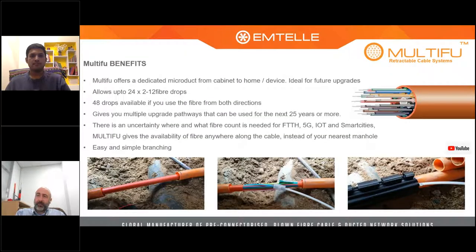So the benefits of multi-foo: it's got the dedicated microduct from the cabinet to each house. It allows for up to 24, 2 to 12 fiber drops. You can have different fiber counts within the tube bundle, so you can have some for homes, some for apartments, and some potentially for your main trunk route as well. And there's a large central tube within that tube bundle that can be used for fiber cable installation from 24 fibers up to 144. So it gives you a good amount of flexibility to upgrade in the future.